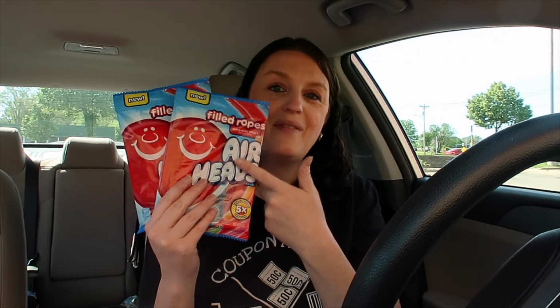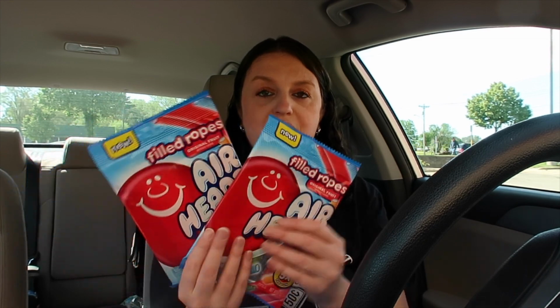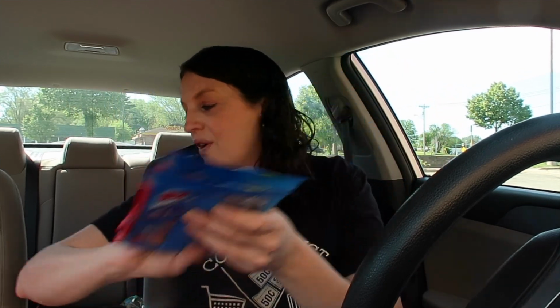These are 2 for $3. You guys would pay $3 for this, but there is a 75-cent rebate and another 75-cent rebate with Ibotta. And you get 300 Shopkick points for purchasing and scanning the product, which is $1.20. These come out to be just 25 cents for the both of these. You can't go wrong with a deal: one for 12 cents, one for 13 cents. Great, great deal if you guys need to go ahead and do that.